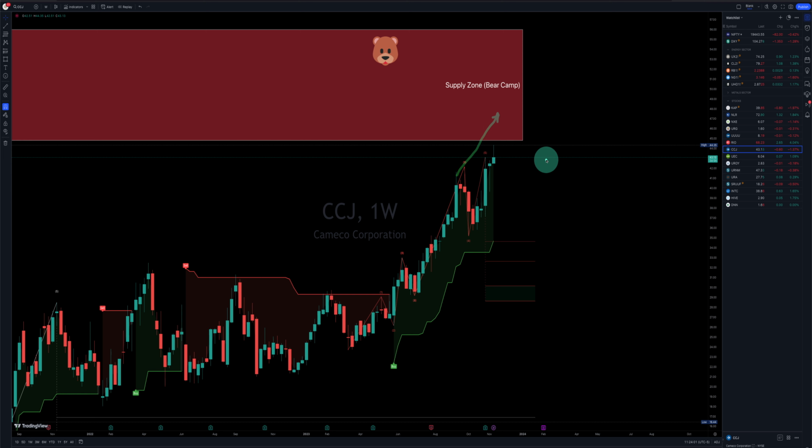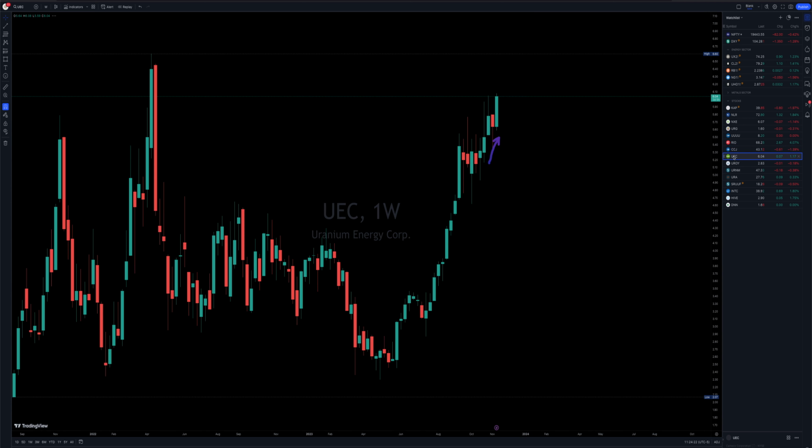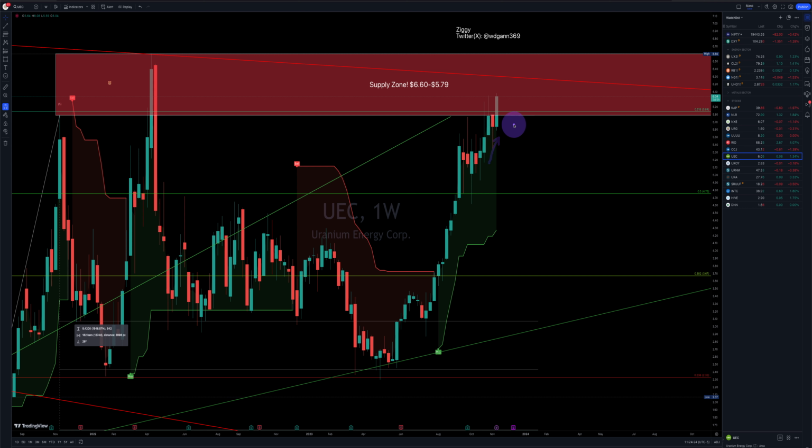So let's see if we could at least hold 42. This is very important, this number right here. If we could close above that, like we did last week. Last week's close was 42.82. So we need to close at least above that this week to show that there is still momentum to the upside.